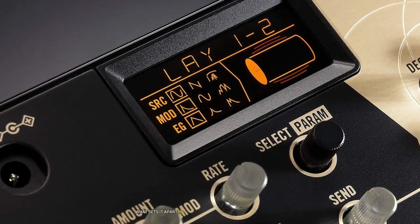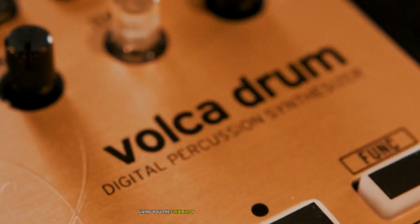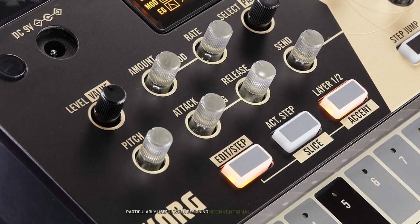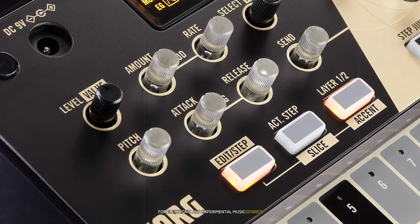What sets it apart is its ability to layer up to 2 parts per voice, giving you the flexibility to craft complex and evolving sounds. I found this feature particularly useful when designing unconventional percussion elements for electronic and experimental music genres.